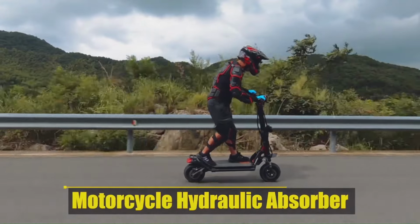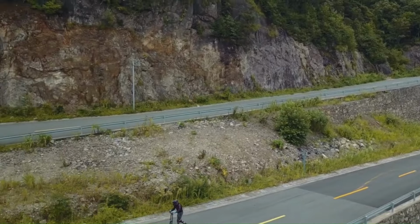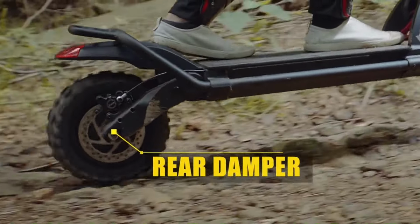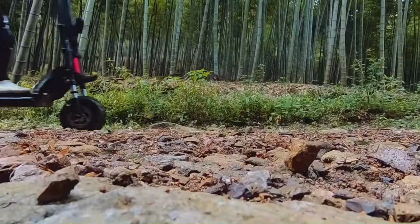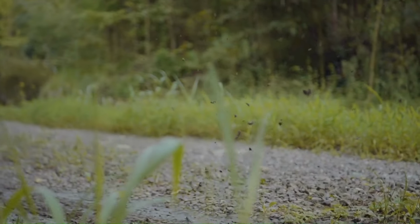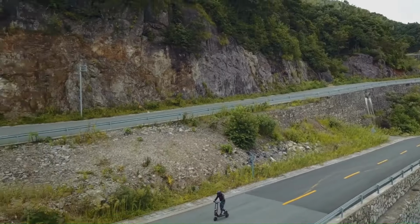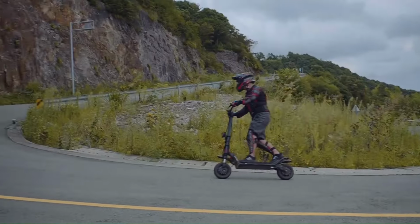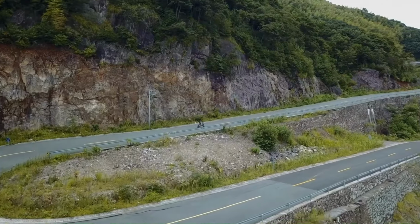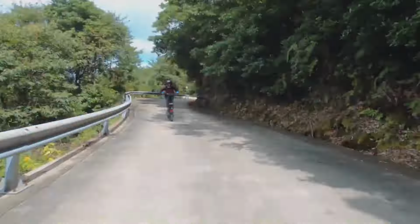The hydraulic suspension provides a smooth and comfortable ride, even on uneven terrain, using hydraulic dampers to absorb shock and vibration for a stable and controlled experience. This advanced technology ensures a stable, comfortable ride that reduces fatigue and stress on the rider's body, even on long journeys. Ideal for commuting, exploring, or cruising around town, it is highly recommended for its power and durability in recreational use.